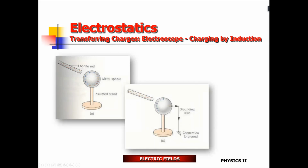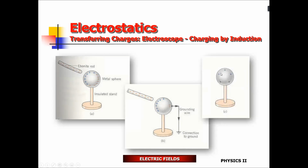And then you get a grounding wire. A grounding wire is a wire that touches the ground. That's what it means. Within the wire, the charges are free to move. So what's going to happen is the negative charges in the rod will repel the negative charges inside the metal sphere into the ground, because the furthest the negative charge can get is the ground, while the positive charges are being held in place at the surface. And then when you get rid of the grounding wire, the sphere is positively charged. It's called charging by induction. Charging by induction or polarization, it means the same thing.